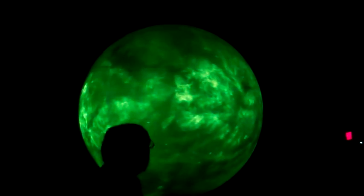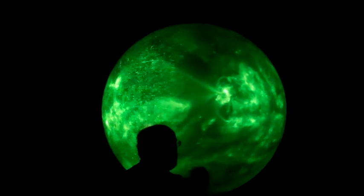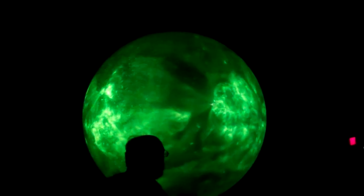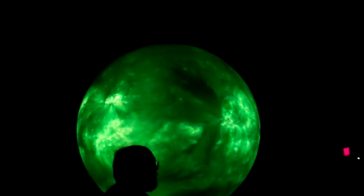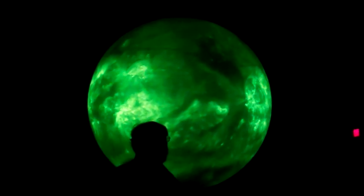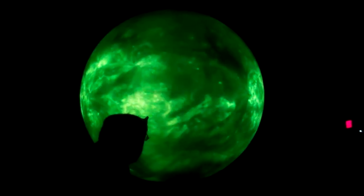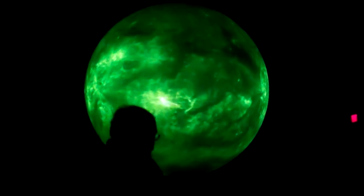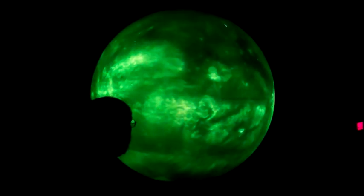So the sun sort of does that, and the poles are actually rotating slower than the equator does. And the magnetic field then gets all twisted up. I like to think of it as a ball of rubber bands. This differential rotation twists up those rubber bands, and eventually you build up enough tension that it's got to be released somehow. And the way it's released is in sunspots, active regions, and solar flares. So solar flares are sort of like the rubber band snapping very quickly.